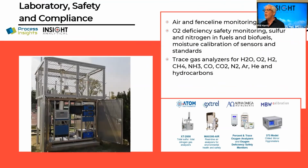And a lot of the product lines we talked about have laboratory available versions of them as well. They have laboratory, they have general purpose type applications. And so for things like ambient air monitoring, air and fence line monitoring, we can again look at the atom for lab analysis of gas samples or liquid samples.